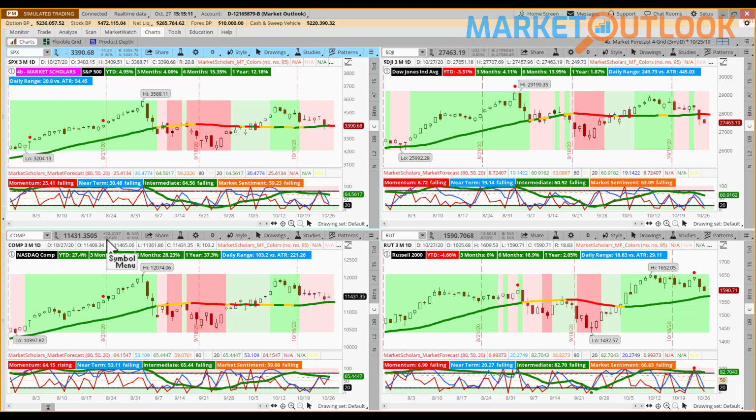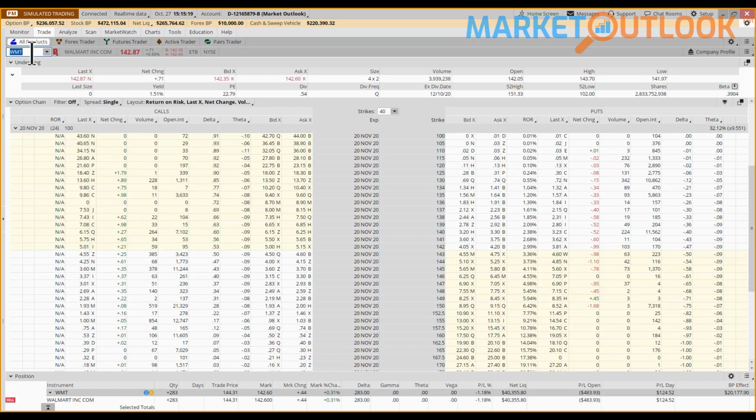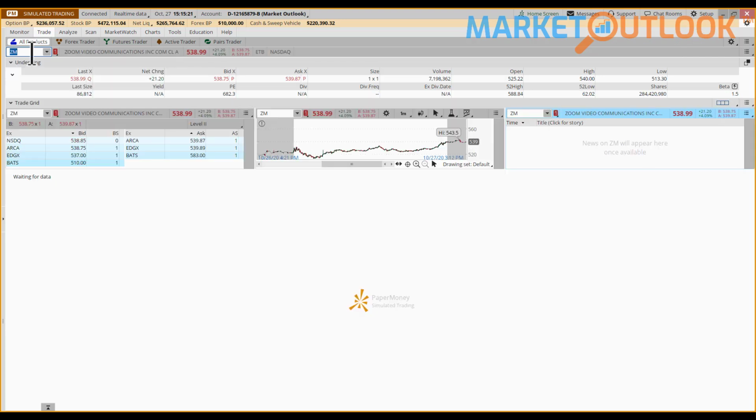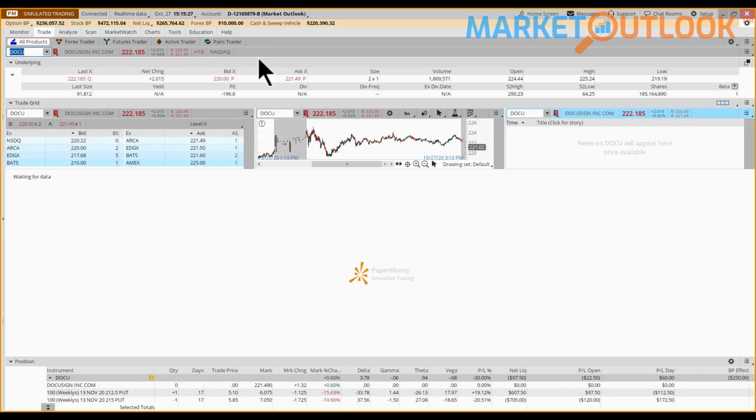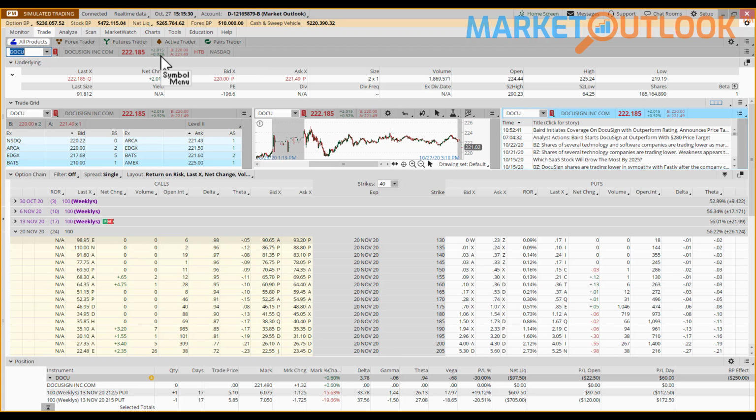So today was one of those days where a lot of those software stocks, those work from home stocks, started working pretty nicely again. As an example here, we look at Zoom Video. It was up 4% here today, so a pretty strong showing there. DocuSign was also up 1%, so some of those kind of coronavirus plays, as it were.